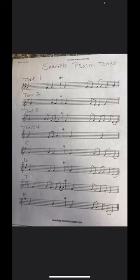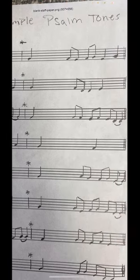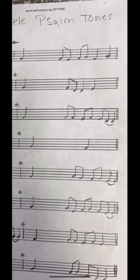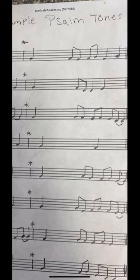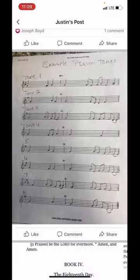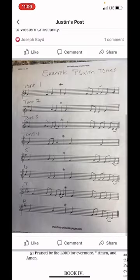But so Psalm tone 3, da da da da da da da da da da da da da da da da da da. Okay, so that's that tone. Lord, thou hast been our refuge from one generation to another. I think I messed that up. To another.